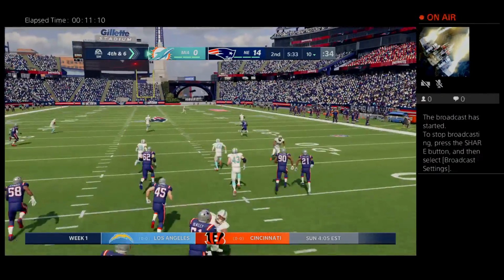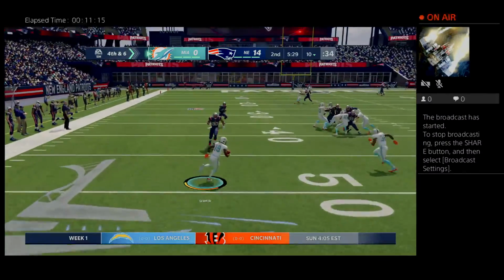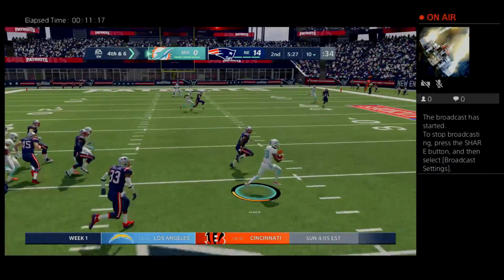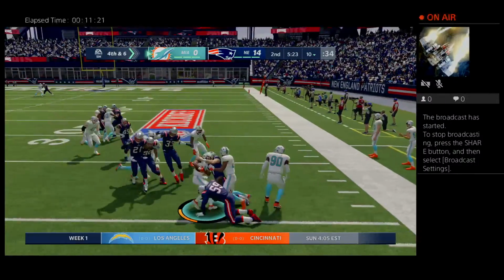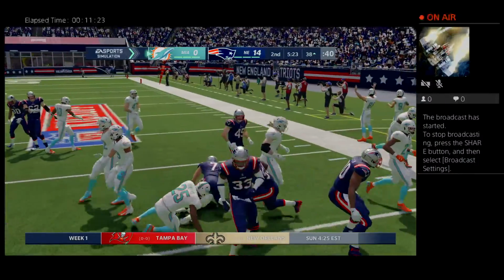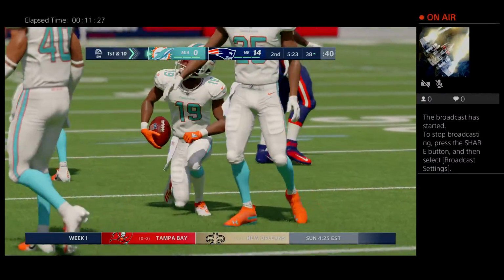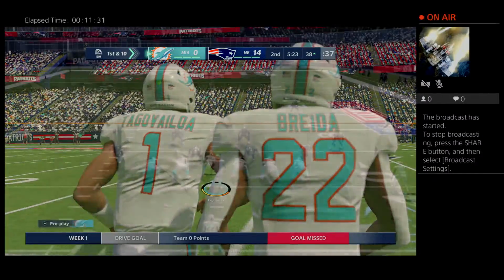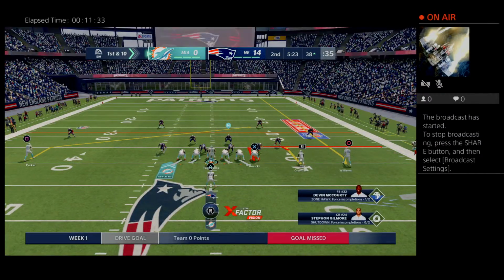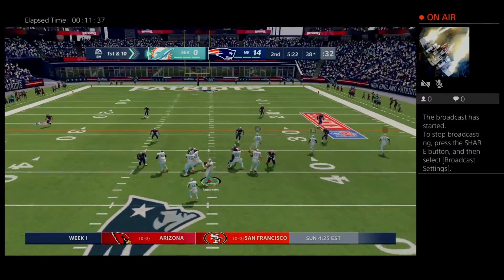And the punter Bailey on now as he sends this one away. Returnable for Grant. Good blocking there, nearly sprung him. As it is, it'll go as a 19-yard return. And the Dolphins will begin this drive in great field position, 1st and 10. So here's a 1st and 10 at the 38.